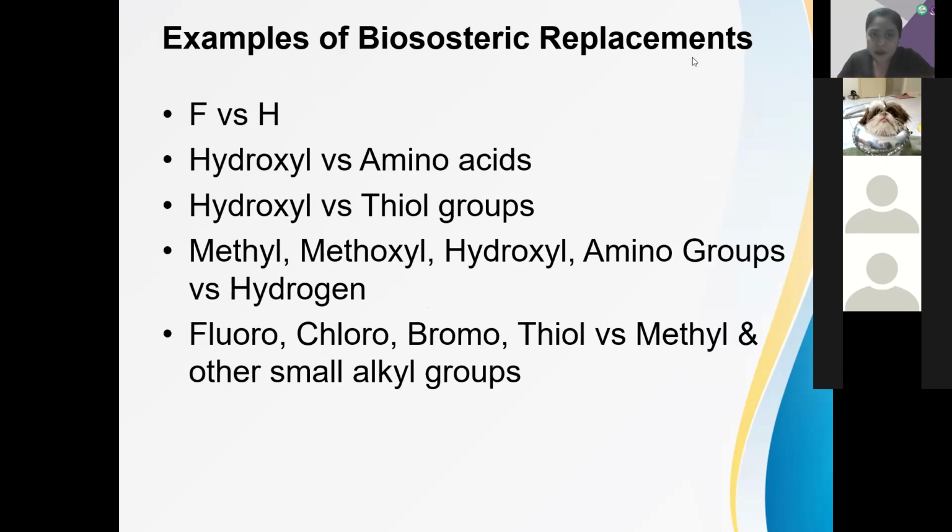So what are the examples of bioisosteric replacement? Example, the original atom or functional group in the original drug is fluorine. You can actually substitute it with a hydrogen. So it can make the drug lesser ang side effect or less toxic. Okay, pwede na siya himuon. Or you have here the hydroxyl.